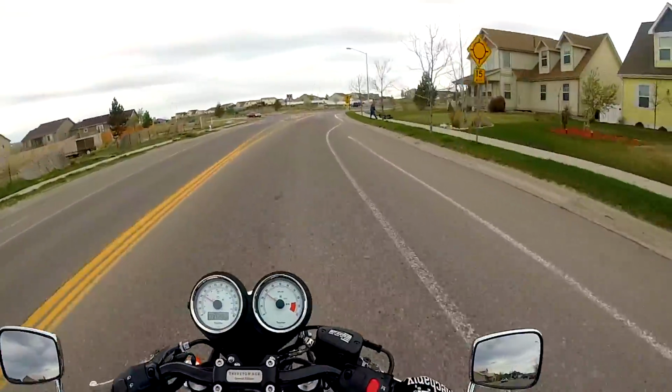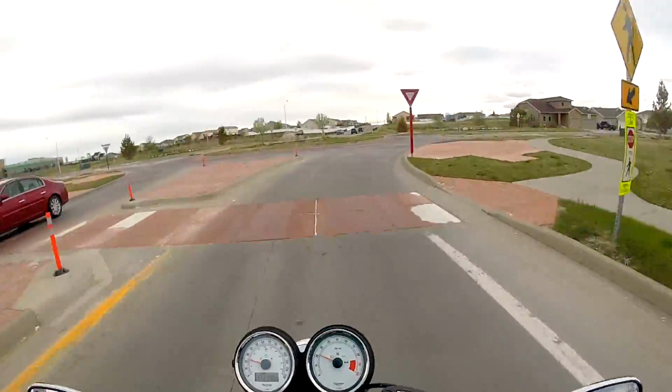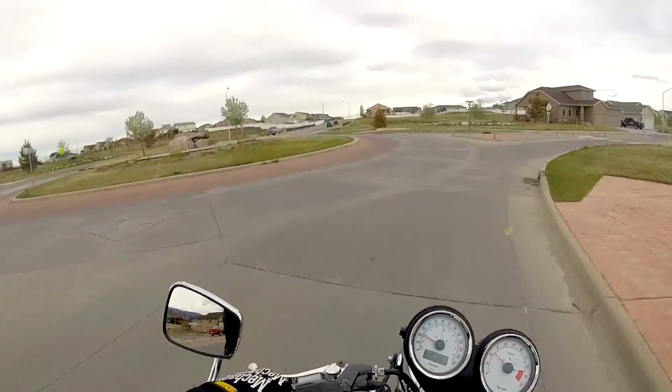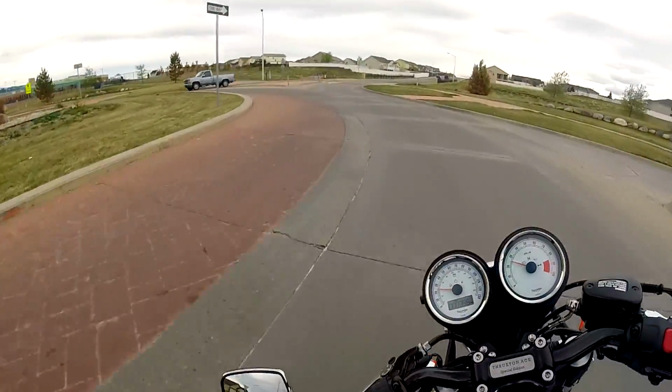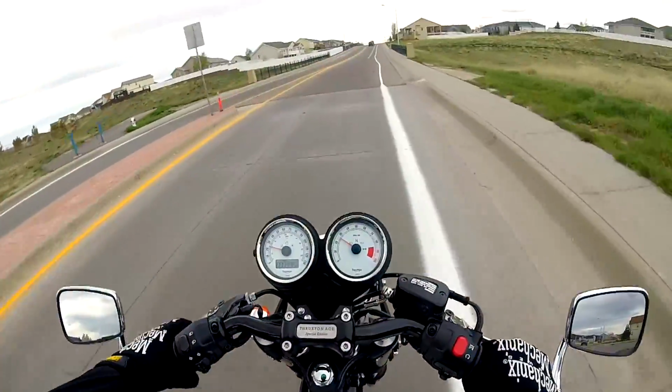I have not experienced it unless I've hit gravel. Period. I have not experienced the steering problem unless I've hit gravel. Like, I can really throw it over here. And yeah, it corners great.